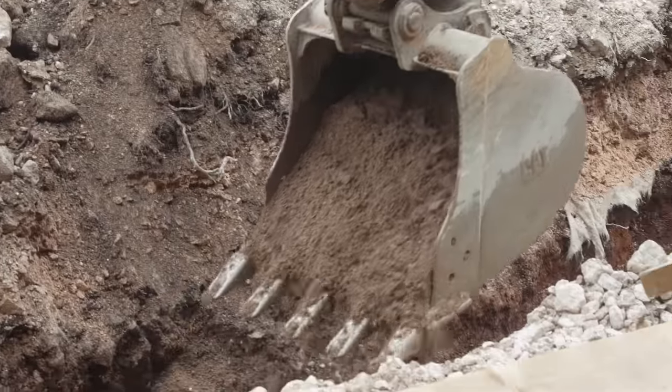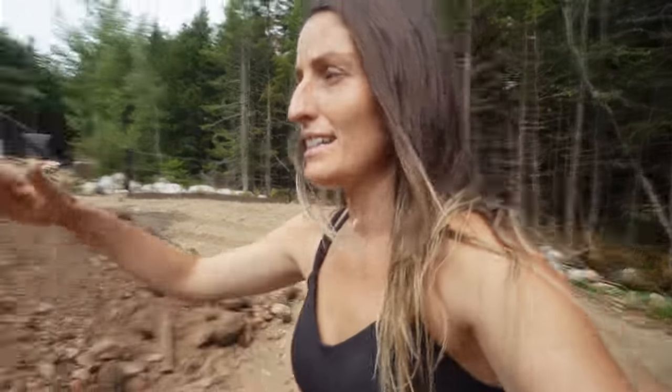Footer's almost finished filling in the trench, but basically these boxes need something to hold on to, and guess what? I get to use my torch. So it's a win-win-win for everything right now.